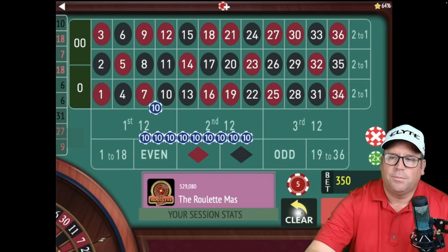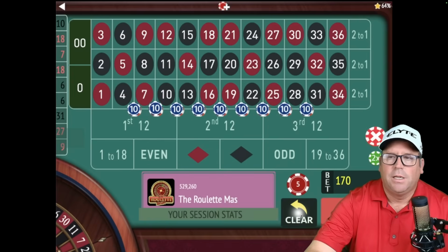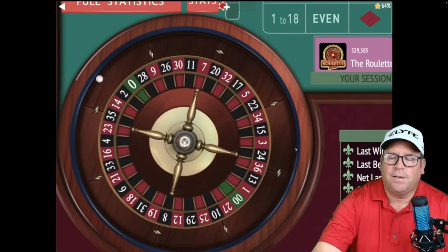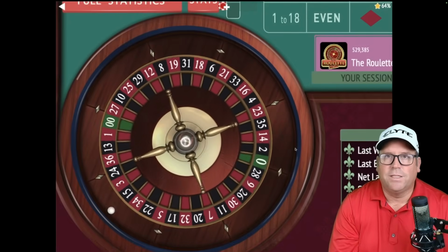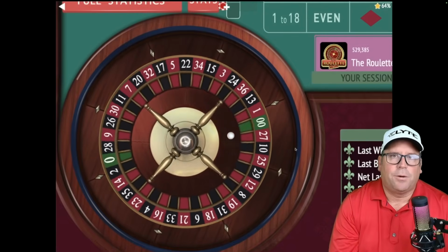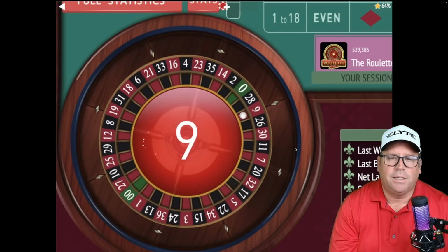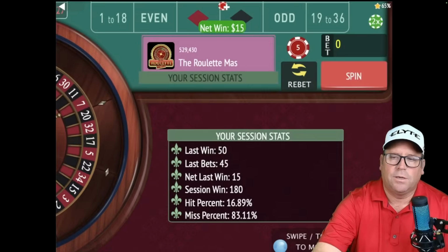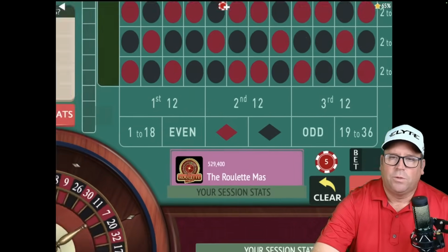So we go back to base level, back to where we started at 45. So let's peel it back all the way to 45 and spin. Again, we're up $165 now. Now let's see if we can get some wins at base level and build up our profits. Okay, that's a 9 red. That's a nice win. Fantastic. We're up 180. We'll just rebet and spin.